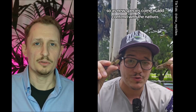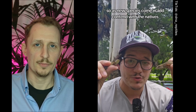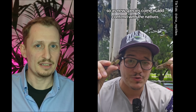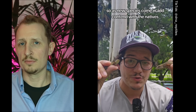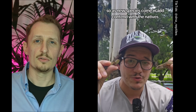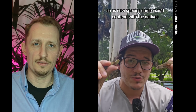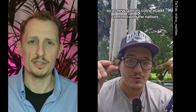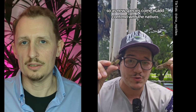The second issue we have, particularly with brown anoles, is that they come from Cuba. Cuba has a decent diversity of anole species. It has, I think, upwards of 60 species. So not only is it a species that's got island hopping in its lineage, it's also a species that's used to competing with other species of anoles. It's used to fighting, it's used to being aggressive, and it's not going to back down from any confrontation with similarly sized lizards. So it was always going to outcompete the green anole.